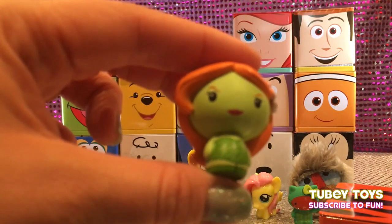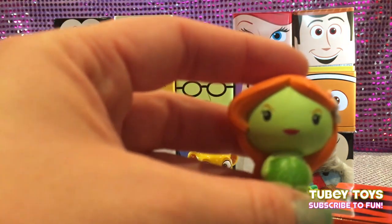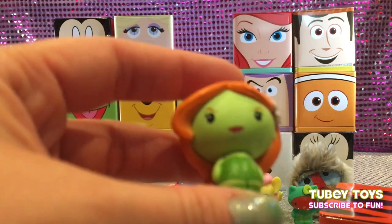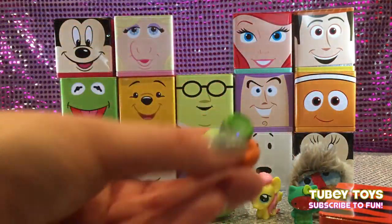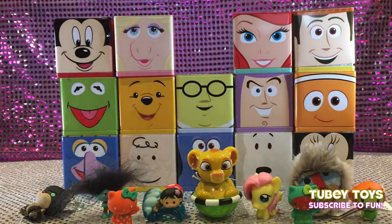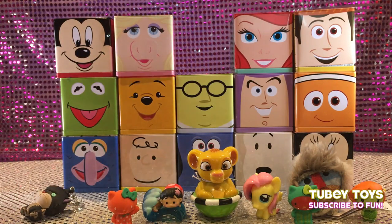Oh my gosh. What do you say? What do you say? Excuse me. Poison Ivy is awesome. I just got poisoned by M2P. Give me Pink Sprout's hair.